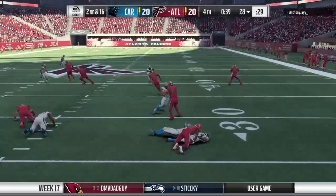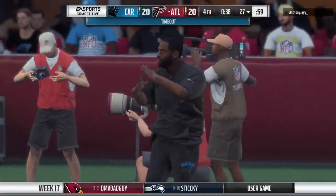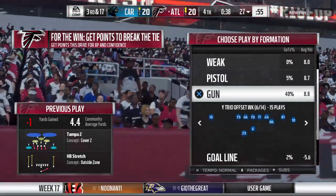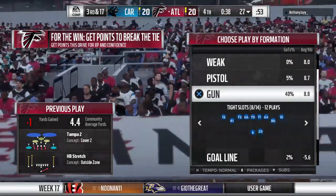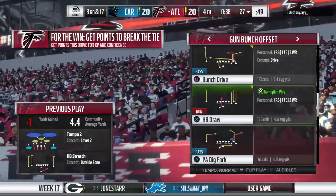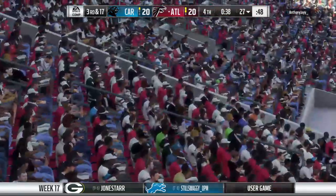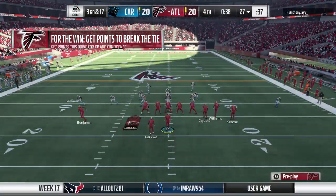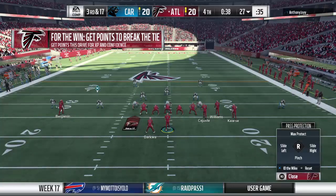They'll run with Darkwa, and they take him down, losing yardage back at the 27. The Panthers are going to take another timeout. That'll leave them with just one remaining in this fourth quarter of play. The Falcons on third down. They've had their troubles, just 1 for 6. This is 3rd and 17.